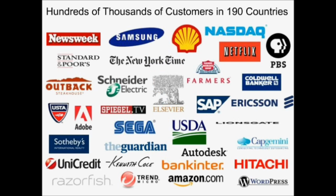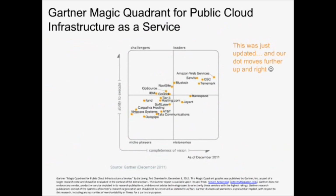And it's not just the customers that vote. Certainly the analyst community has their say as well. We're that one. It's pretty easy to find us in the upper right-hand corner. Happy to announce that this has just been updated, and I'll give you a hint. The little dot moves further up and to the right. So this is a place where you can make a confident choice that our infrastructure and our service is the one that not only the bulk of customers, but the credentialed analysts who really dig in and look at this space think that we're doing it the best.